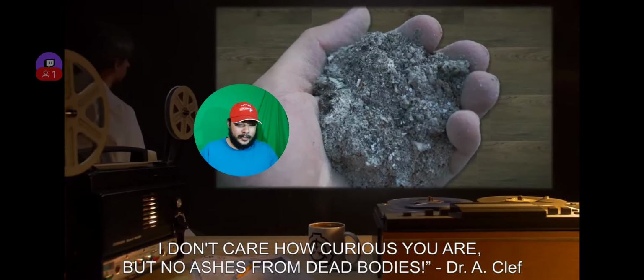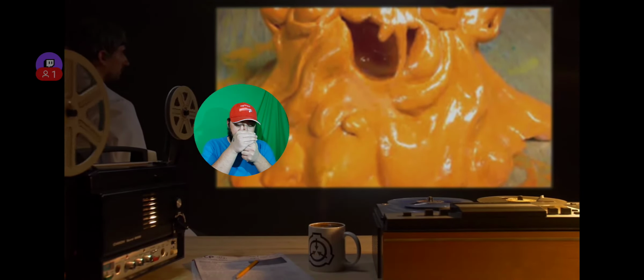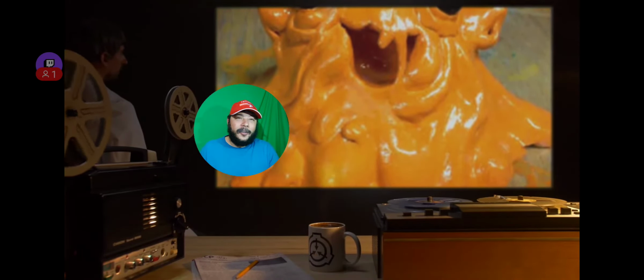No dead bodies. Dr. A. Clef. Date: expunged. Test subject: SCP-999. Oh, look at that little guy. SCP-999. He's so cute. Look at him. I would love to have him as a pet.